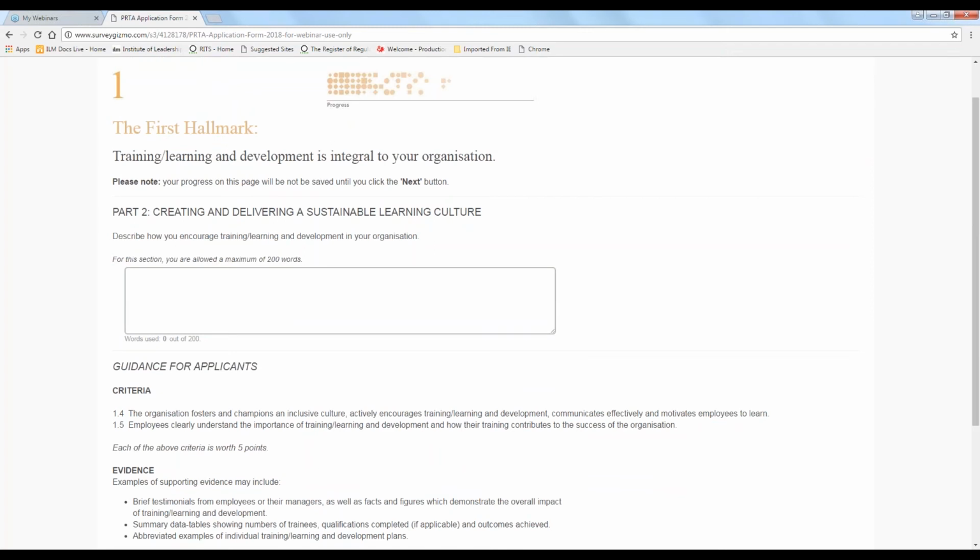So hallmark 1, this is where you tell us that training and learning and development is integral to your organization. It's part of your DNA. Was there any particular training needs that you were trying to meet? How did you meet those needs? Tell us. And part 2 of the first hallmark is talking about working towards a sustainable learning culture.